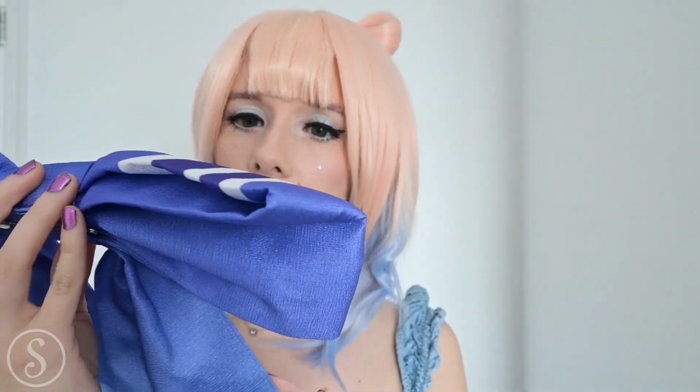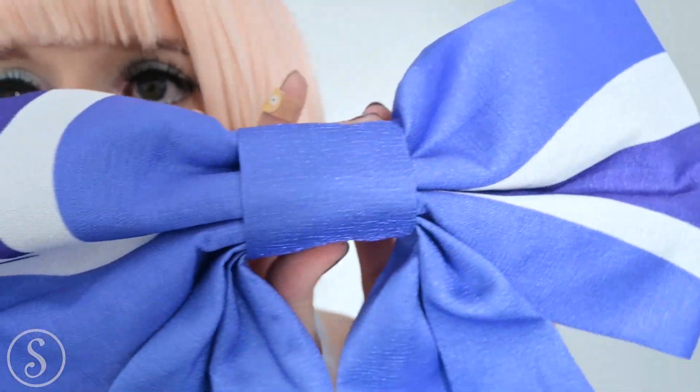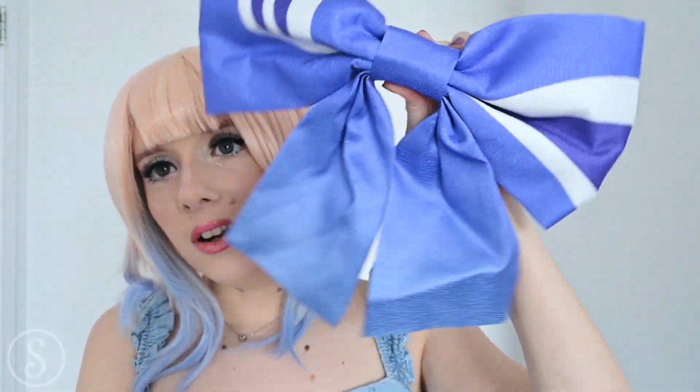The fabric is all printed on, like the details here. This is all like a print. It's really well made. It's a bit shiny also. It has a lot of interfacing in it, so it keeps its shape. It's really pretty. And these are a little bit flowy.